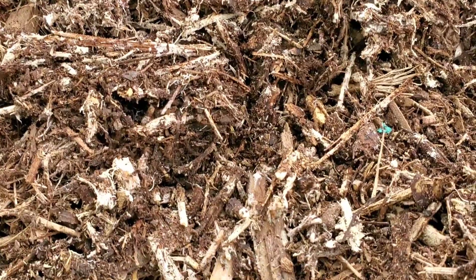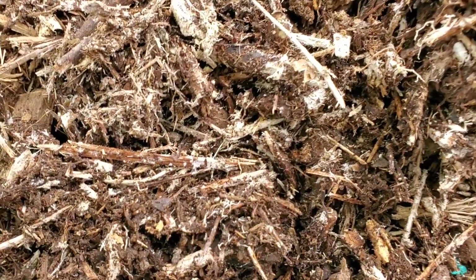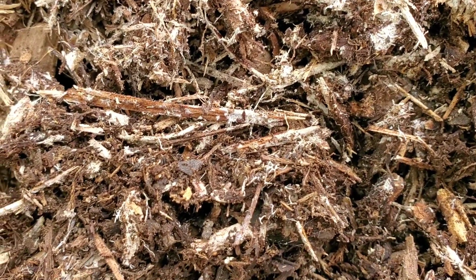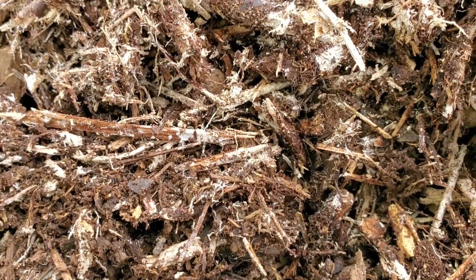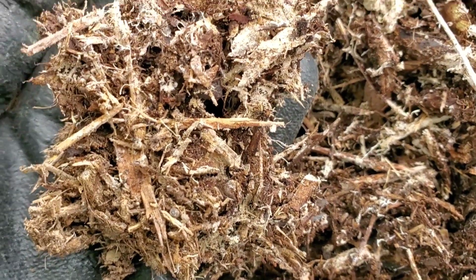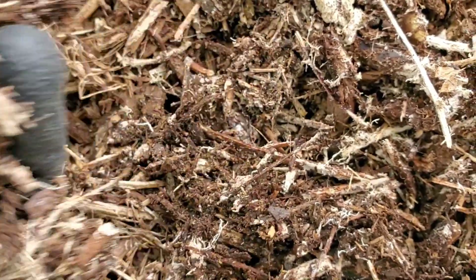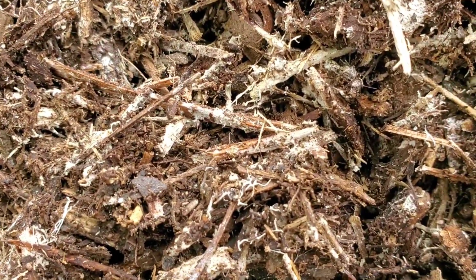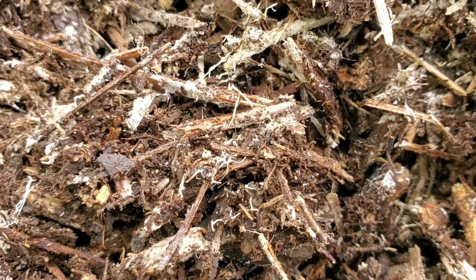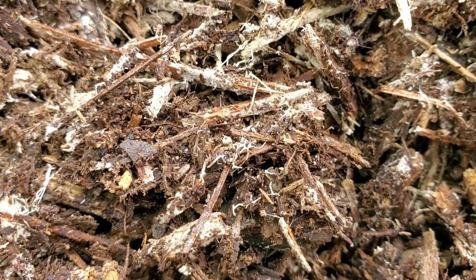Alright, so what you can see here is a lot of the fungi moving through the mulch. This fungi is this white, webby looking substance that is moving through the mulch. That's one of the things that can start breaking down and decomposing some of the harder fibrous material that makes up wood mulch. And these little hairs, you can see some of them right there, will attach onto root systems of plants and play various roles in this connection that's formed, the mycorrhizal connection.